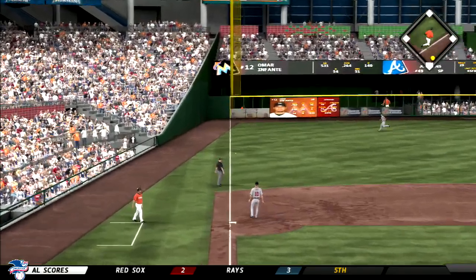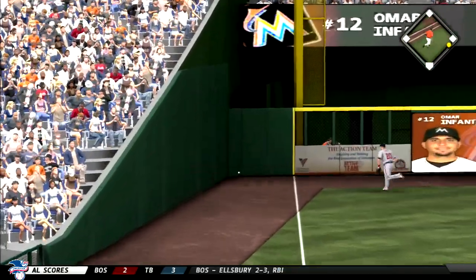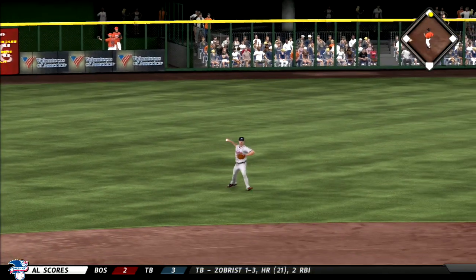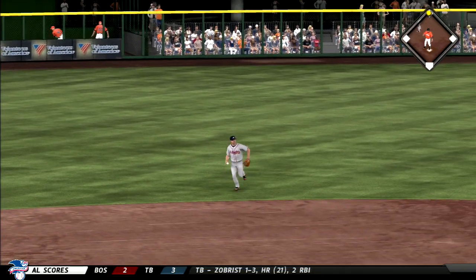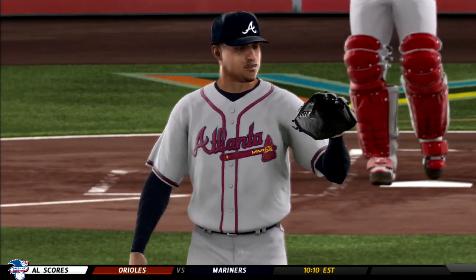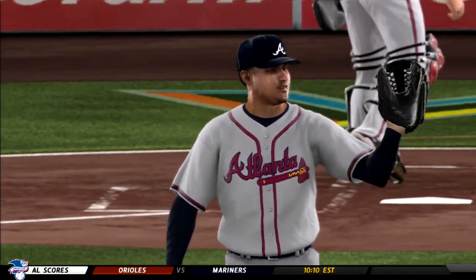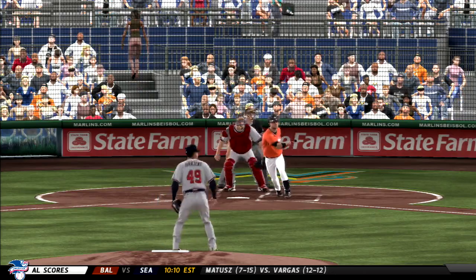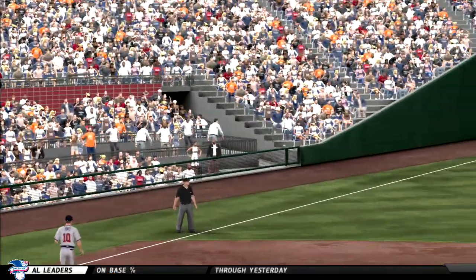Swing and a hot shot toward third. And no shot there for Chipper. It's a fair ball. And he is in at second base with a one-out double. Well, this is one of the few mistakes he's made all game long. Not too many guys have made solid contact so far, but he squared that one up pretty well.